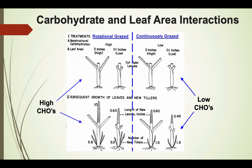He either left 2 inches of leaf on them, and he did this in a greenhouse, or he clipped the leaves completely off the tiller. And then the tillers either had a high carbohydrate status, which is on the left over here, and that would be synonymous with the rotationally grazed pasture where we rest our pastures and allow it to store those carbohydrates up, or they had a low carbohydrate status, which would be synonymous with a continuously stocked pasture where every time that plant grew a little bit, an animal was right there to nip it off. And then he clipped the leaves off, and then he let them regrow for a defined period of time.